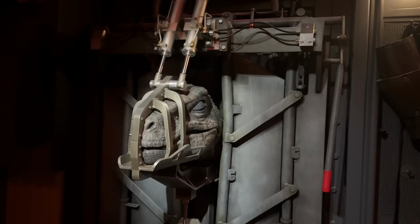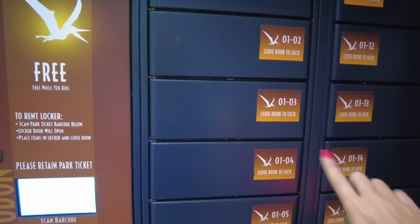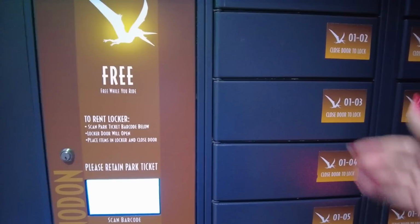And now here's the lockers where you have to put up everything. Can't take fanny packs or anything on board. Make sure you remember either your color, your number, or your dinosaur, because you're actually going to come in on the other side of these lockers. You're not going to come to the same room. It's going to help operationally. They're two-sided. So yellow pterodactyl one is what I need to remember.